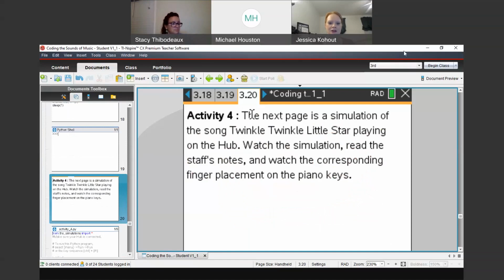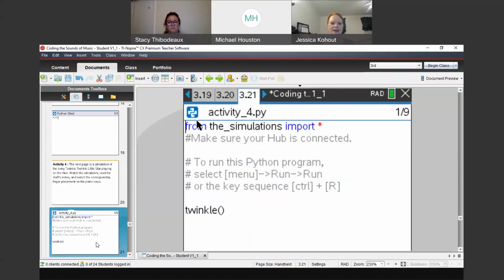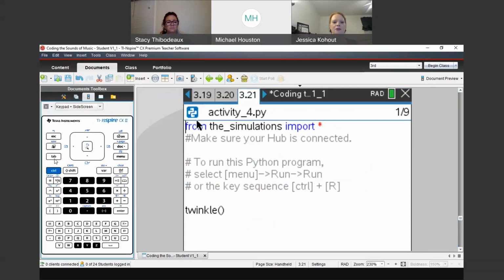with this. So we have Twinkle Twinkle Little Star. We had the music notes for that. And we would want to think about which notes they represent and the timing of those notes too. So are they quarter notes? Are they half notes? How do the notes relate to how that music is going to be played?